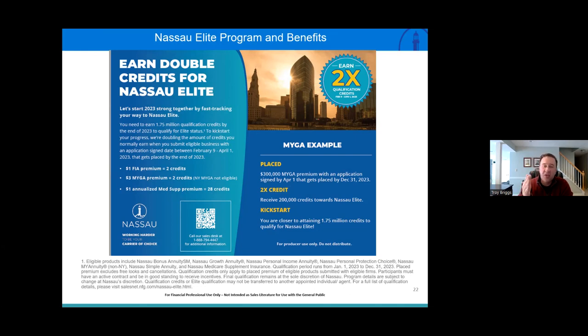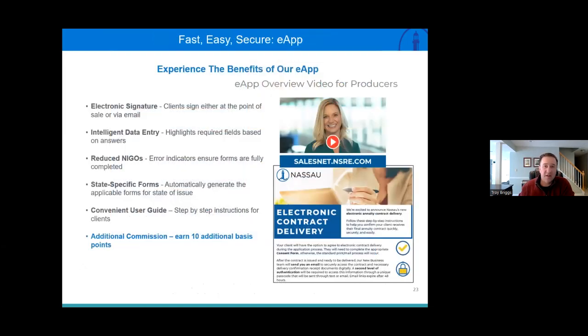And the dollars don't have to be placed. You've got all year to get the money in the door. Just have that application signed by the end of the month, and we're going to get you double credit from a Nassau annuity standpoint. Last but not least, from a business processing standpoint.